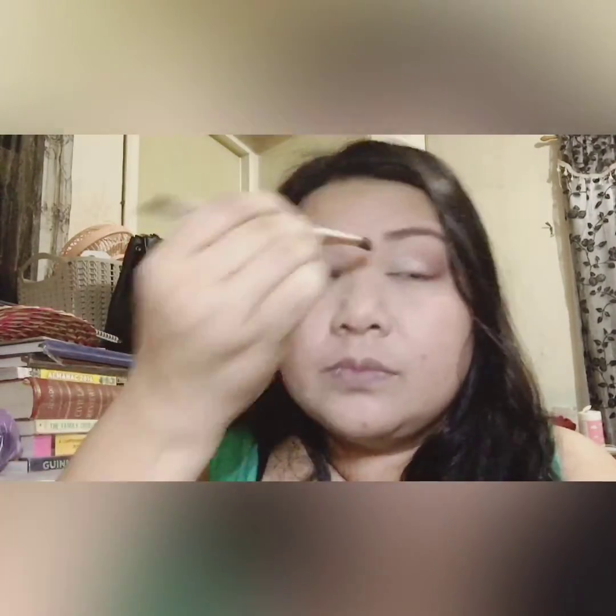Okay, this brush is from my old makeup. I do not know kung anong number to, but it comes with a set of eye palettes. So I'll be using the brown one. Then I put it here. You know why I put it here? To add drama. Para mas maging deep siya. Diba? So, yan.